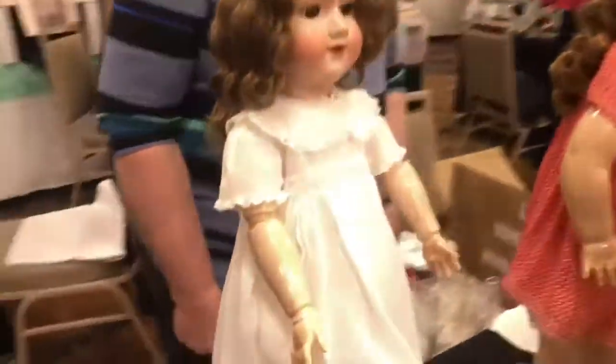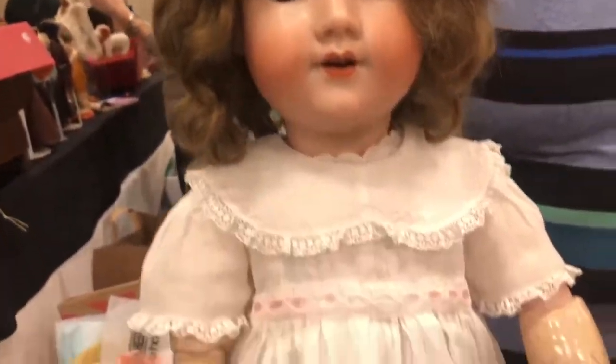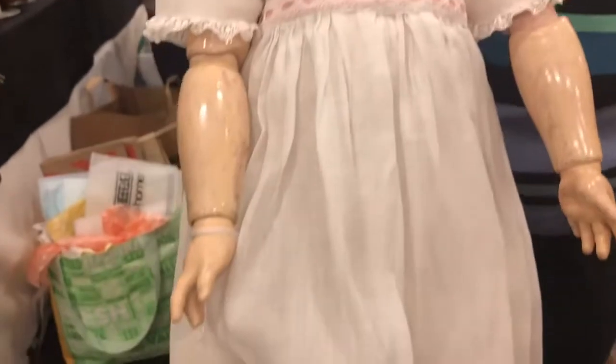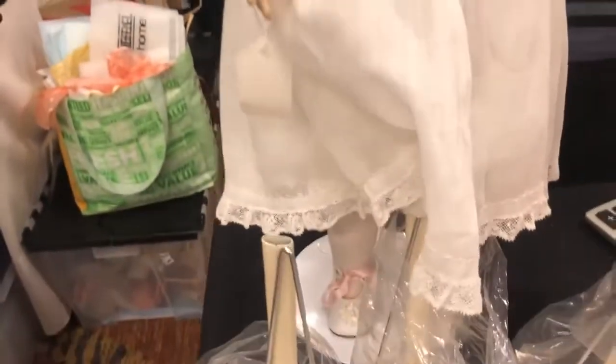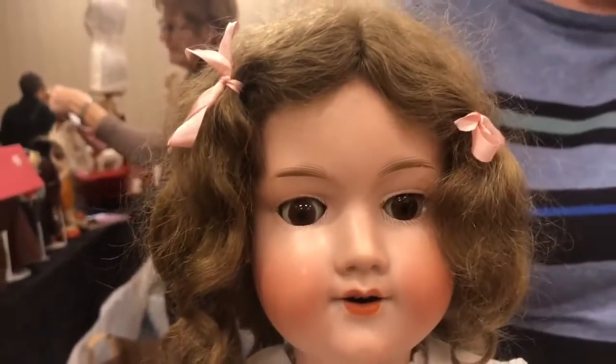Purchased an antique doll, and it's this one here, and she's gorgeous. I'm just gonna get a nice close look at her. And her face is just very nice. It is, and she's got the brown eyes, the brown glass eyes. Yeah, very nice.